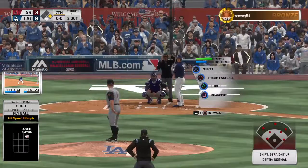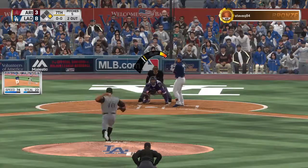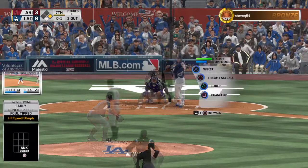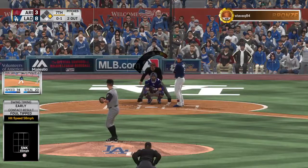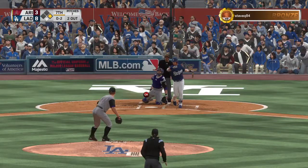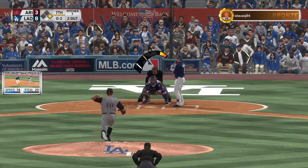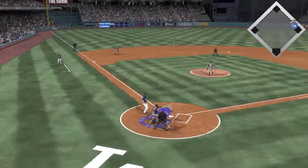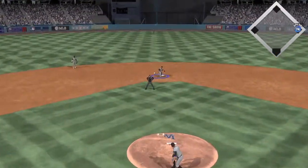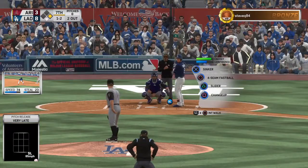Here's the catcher, Yasmani Grandal. He's hitless in three at-bats to this point. Now a swing, and he just fouls this one away. Here comes the 0-1. Now a swing and a ball chop foul right at home plate. Here it comes on nothing and two. In the dirt here. And he'll rein it in as the count moves to 1-2.